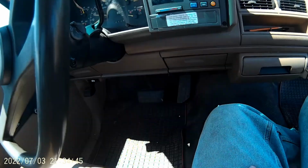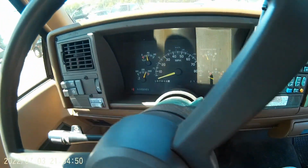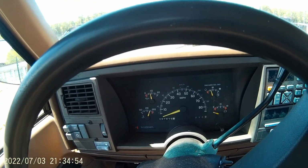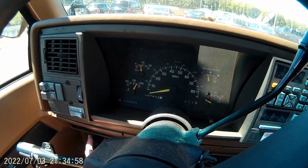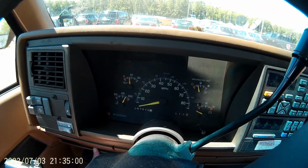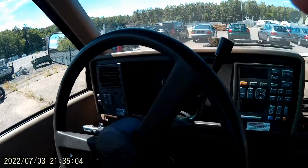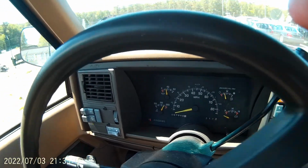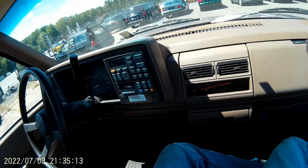If you look down there, not a ton of wear on the pedals, because that is the actual odometer reading: 57616. So yeah, this thing has basically no miles on it. I'm pretty sure it does have the 4-speed. It's got the overdrive. According to the internet and other sources, this is only supposed to have the 3-speed.